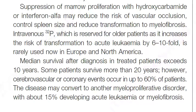Suppression of marrow proliferation with hydroxycarbamide or interferon alpha may reduce the risk of vascular occlusion, control spleen size, and reduce transformation to myelofibrosis. Intravenous P32, which is reserved for older patients as it increases the risk of transformation to acute leukemia by 6 to 10-fold, is rarely used now in Europe and North America.